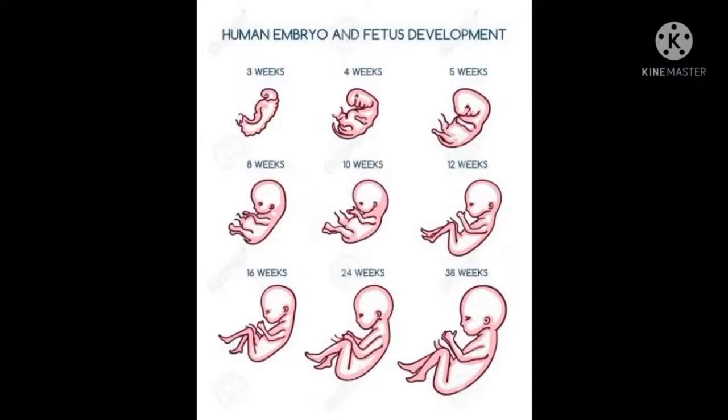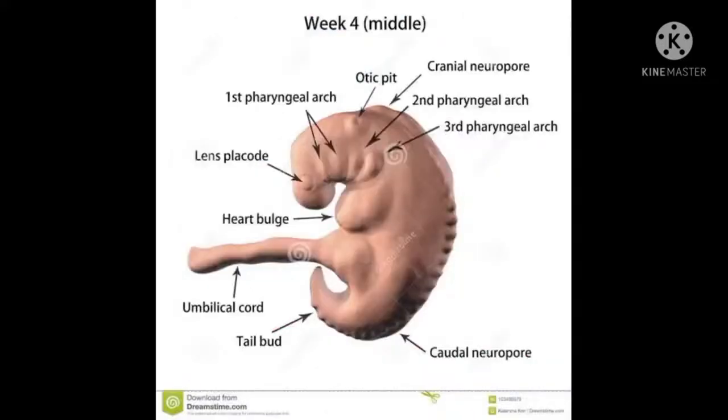Your baby's development at 4 weeks. Starting at week 4, your baby is called an embryo. At just 0.2 millimeters, your little embryo is about the size of a poppy seed. Implantation. When the fertilized egg is in the uterus and attaches to the uterine wall, it is called implantation.